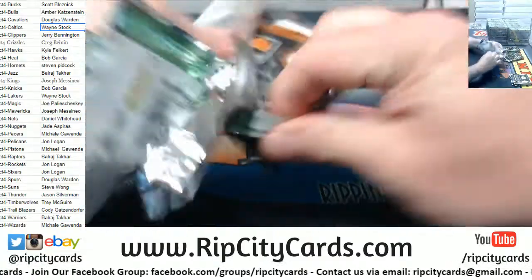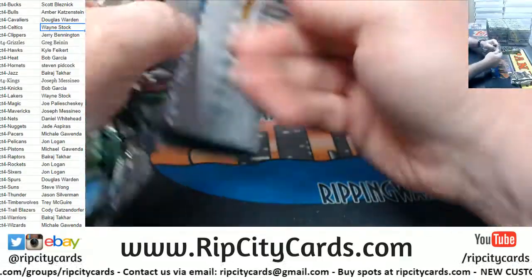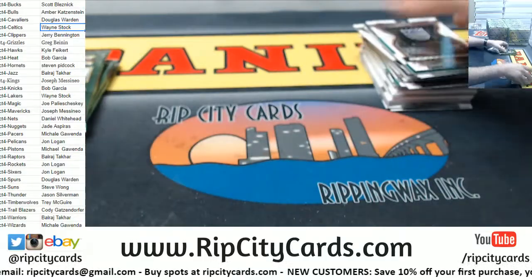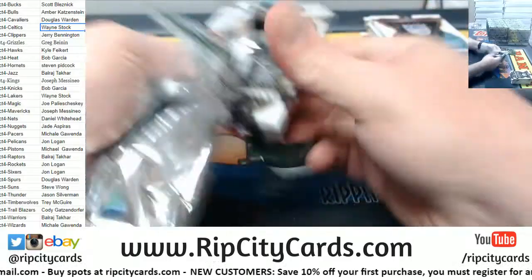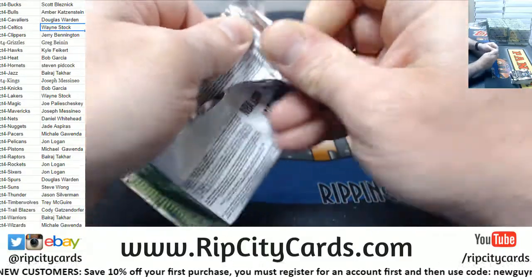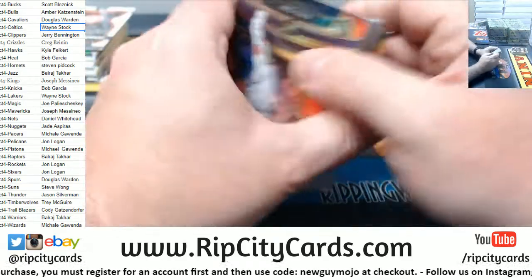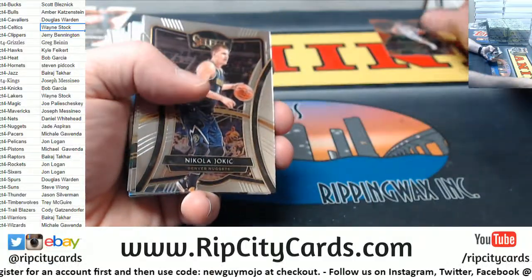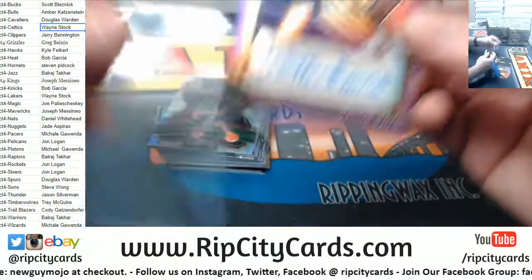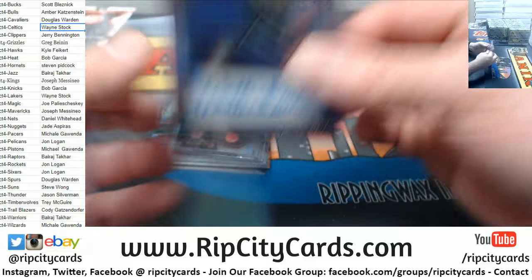I think I'm gonna continue the box by box type deal that I have been doing in the past. Kyle Guy to /199. A Walter Davis to /99 swatched and autographed for the Suns. Not what I was expecting.